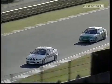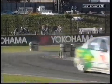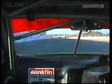What De Villiers was trying to do was to get himself on the inside for the chicane. That didn't work, and I think he might have just played that card too early. Well, we'll see what happens here. I don't believe he's going to be able to go around the outside, but stranger things have happened. Sean van der Linde keeps the racing line, but now it's a tremendous drag down the straight.